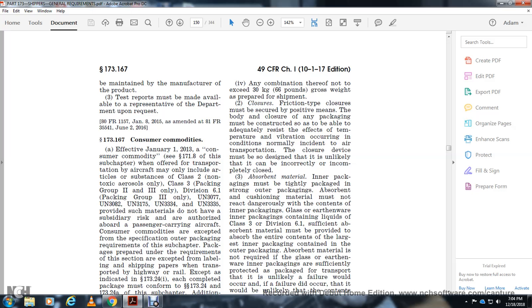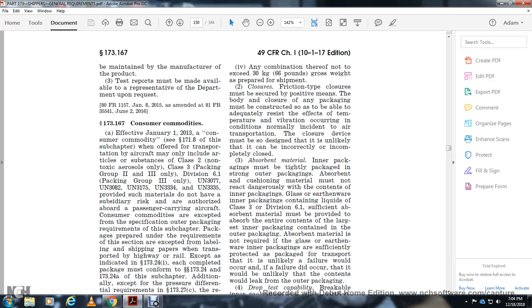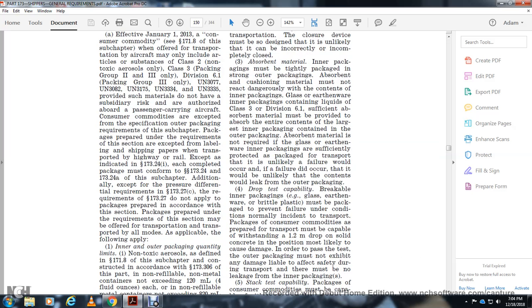The absorbent material with the inner package may be tightly packed in a strong outer package. Absorbent or cushioning material must not react dangerously with the content of the inner package, whether glass or earthenware. For inner packages containing liquid Class 3 or Division 6.1, sufficient absorbent material must be provided to absorb the entire content of the largest inner packaging contained within the outer package. The absorbent material is not required for glass or earthenware inner packages with sufficient protection during transport, where failure is unlikely, in the outer packaging drop test compatibility.